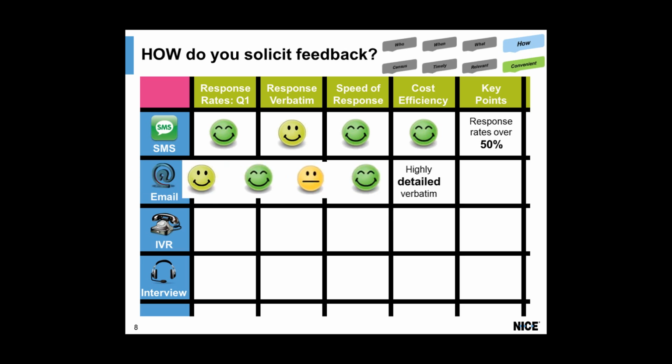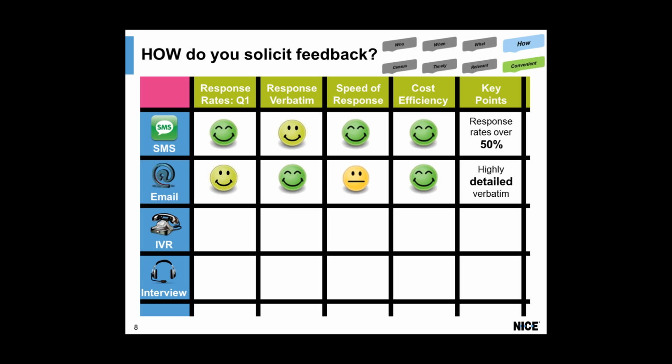With regards to email, again, we do see pretty strong response rates. So if I were to look at the customers that use email, we see anything between 10 up to 30% response rate for an email survey. You get a lot of detailed verbatim from email, but the responses from customers do tend to be a bit slower. Customers will respond perhaps when more convenient, when they've got more thinking time. So we do see the time difference between sending the email request and receiving the response is somewhat longer with email compared to SMS.